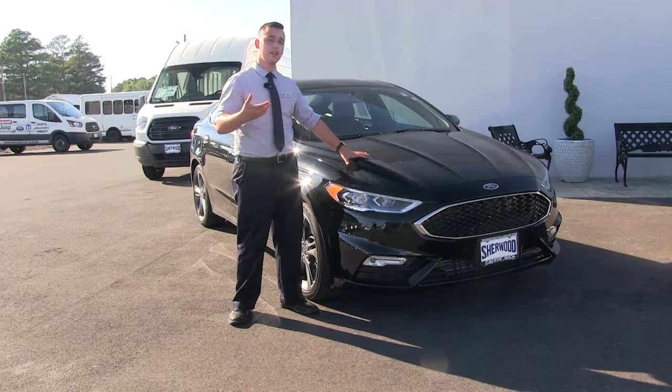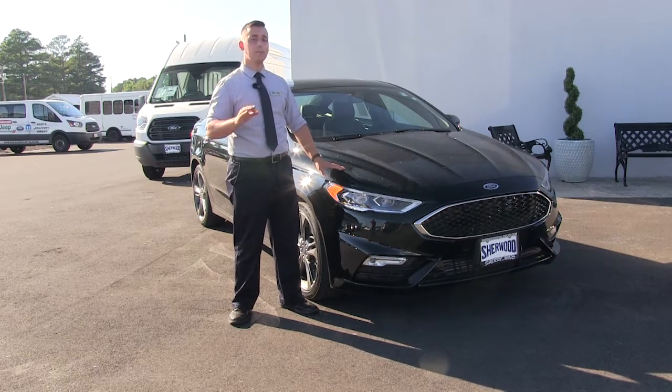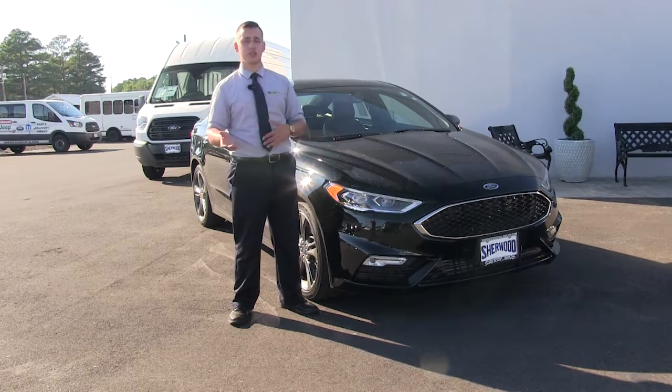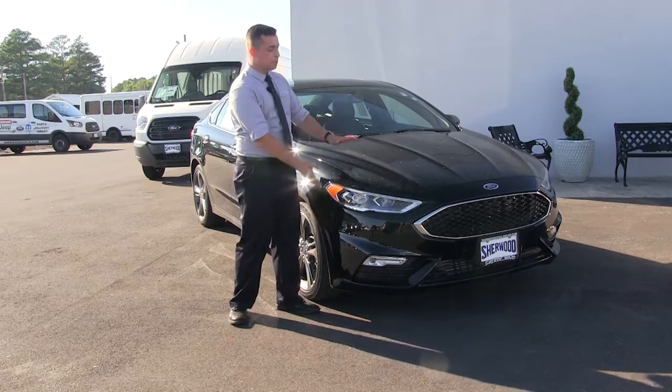If you upgrade to our plug-in, you get a 7.8 kilowatt-hour battery, and that's going to give you up to 21 miles of gas-free driving on a full charge. And of course, you get a charger included so you can charge it at your house. Now, that all being said, now we can look at this beautiful exterior.